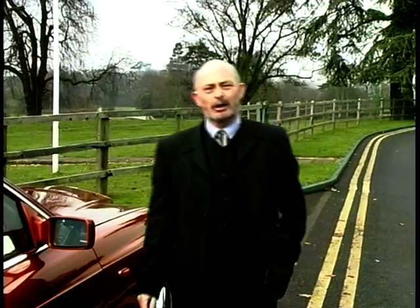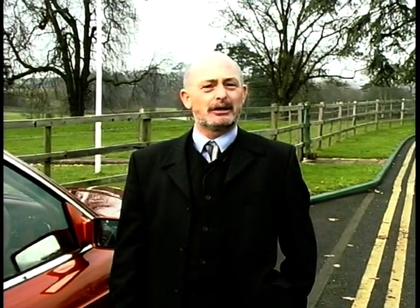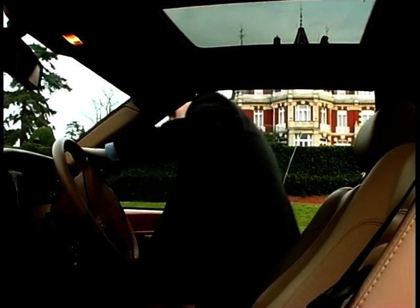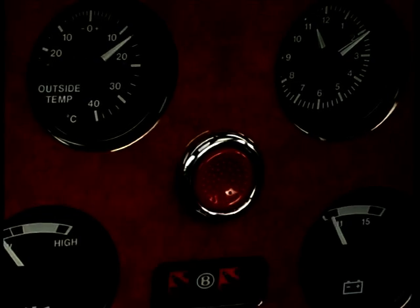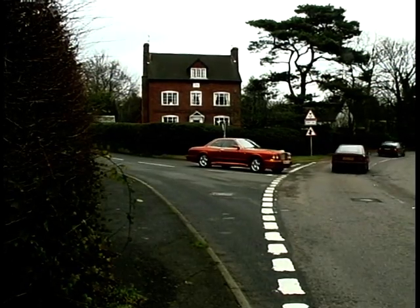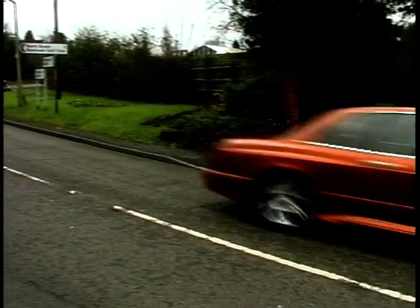50% of these cars are going to go to the Sunshine States of America, and you've guessed it, the old Yanks demand something very, very extrovert. But personally, I think the original Bentley boys will be turning in their grave. So what's it like driving a mobile fortune?